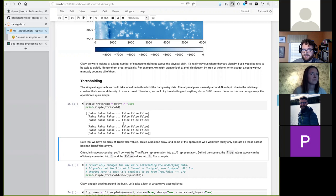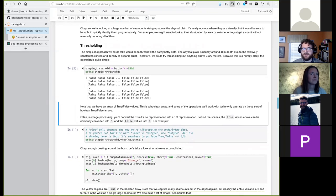So the key thing is it's a Boolean array. It's true and false. Often we'll want to convert that over to numbers. In NumPy, we can do that very efficiently. I won't talk a whole lot about the difference between view and astype, but basically, under the hood, these actually are numbers. So we're just saying, don't worry about the whole true/false thing, just give me ones and zeros really efficiently under the hood. That's what view means here.